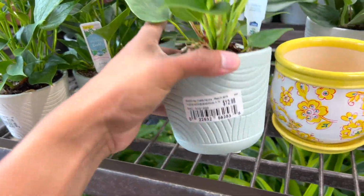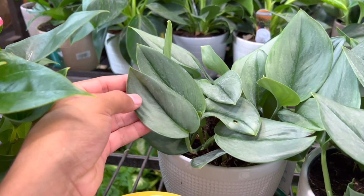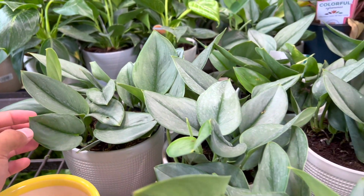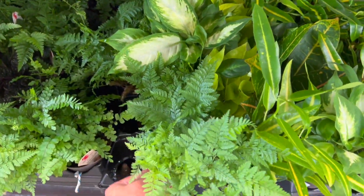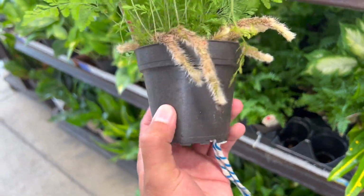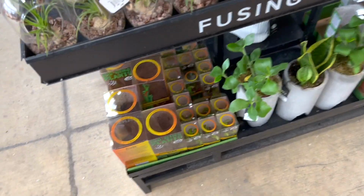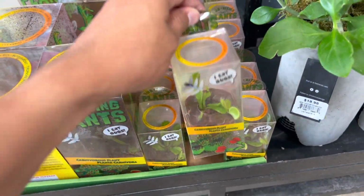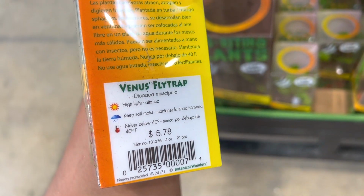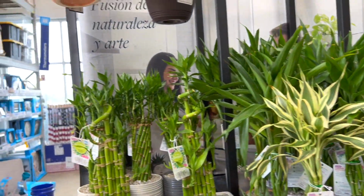$6.98. Anthuriums. Scindapsis. Golden potos. Epipremnum fern. Oh my god, look at that. Super cute. They got some carnivorous plants, but they're all Venus flytraps. $5.78. They got some air plants. Look at this, micans.